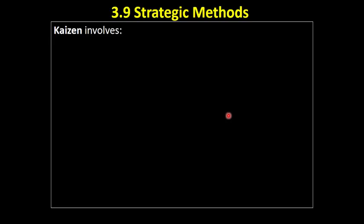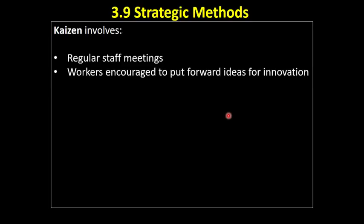So what does Kaizen or continuous improvement involve? Remember, this is a way that we're trying to foster creativity and innovation in our business. Well, first of all, we're going to need to have regular staff meetings. There needs to be really good communication between the management and the workforce. If we're going to implement these lots of little changes, the point is that the workers are encouraged to put forward their ideas for innovation.